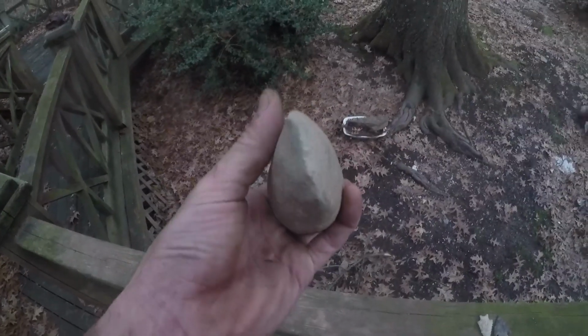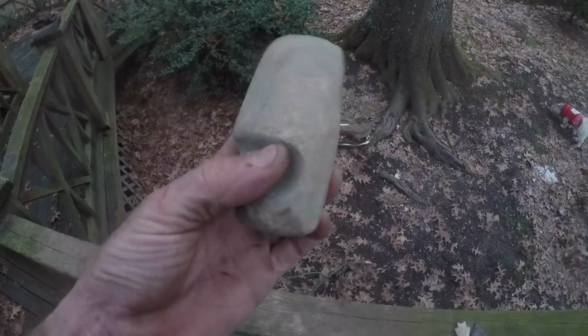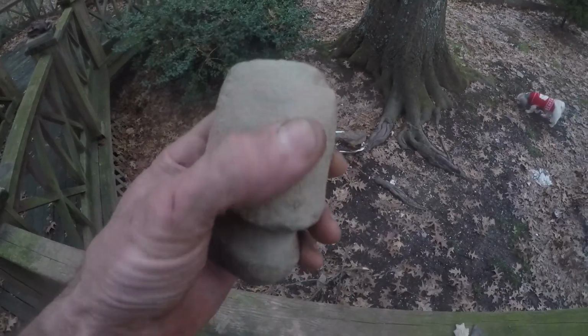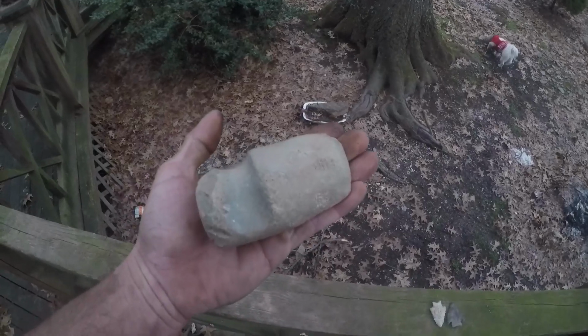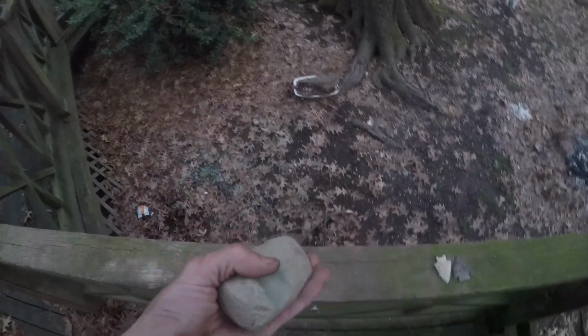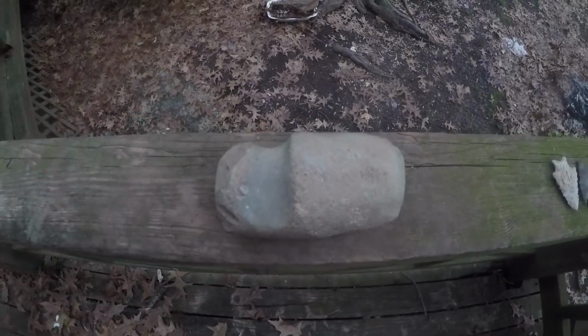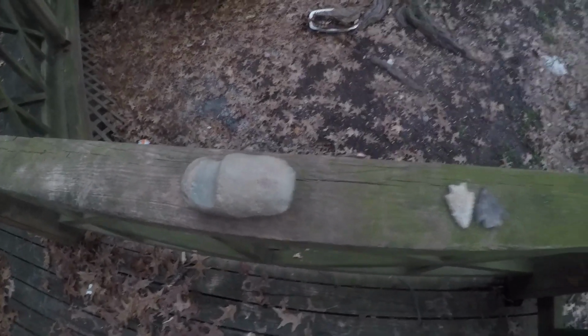This is a good one. It's just absolutely beautiful. The groove's real deep. It's 3/4 groove and the groove's all polished. It's a nice one. It's from Central Ohio. I purchased this off a dealer and it's a nice one. You know, that's a $150 axe. That's the first item this month.